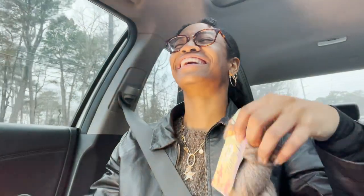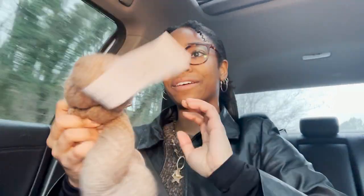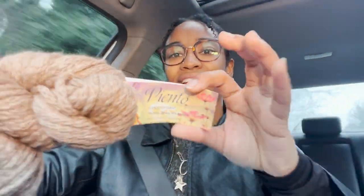All right, y'all, so we just left Yarning for Ewe, or Ewe, I don't know how to pronounce it. But here's what we got. Steven said he wants to learn how to make a beanie, so I'm gonna teach him how to make it with this yarn. It was $12 each. I got three of them.